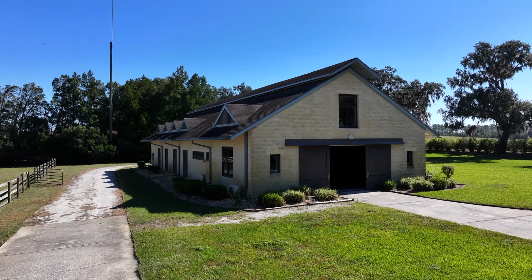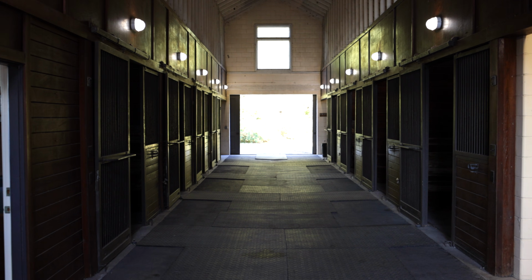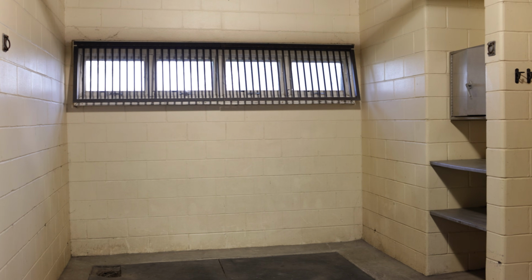The smaller barn is purpose-built. 8 stalls, its own paddocks, an office with a half bath, and even a studio apartment. It's fully equipped and just as well protected.